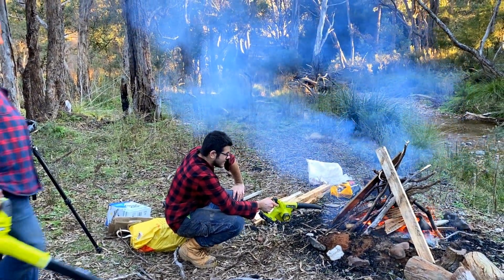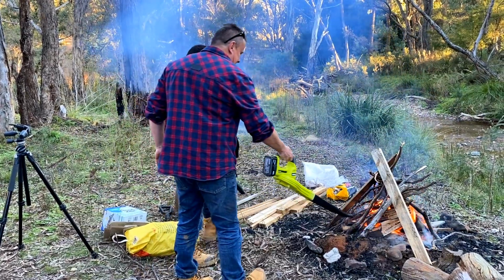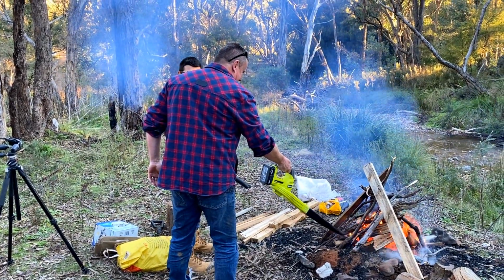That's not a blower. This is a blower. No, it's not about the size, it's how you use it, all right?